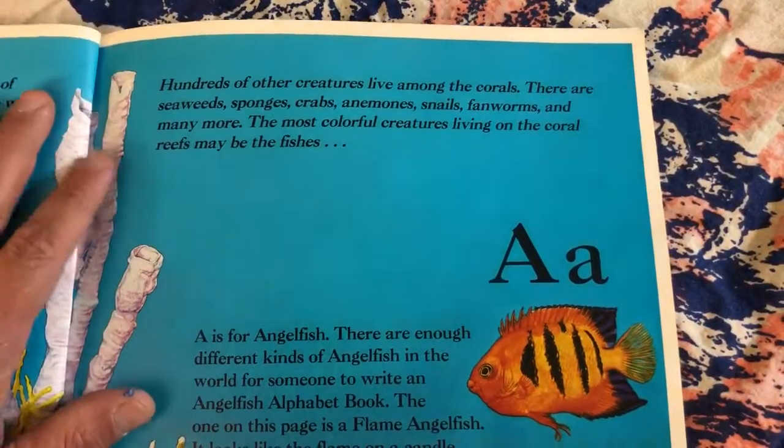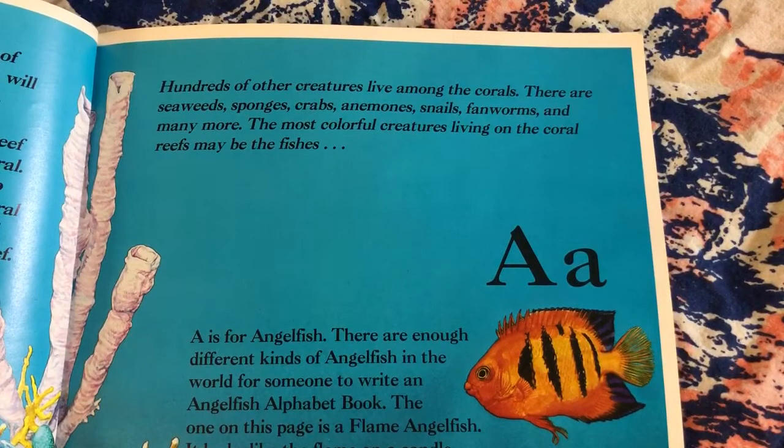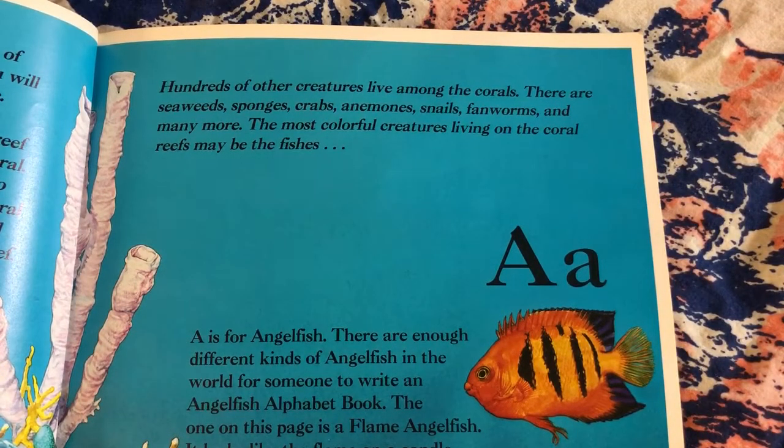Hundreds of other creatures live among the corals. There are seaweeds, sponges, crabs, anemones, snails, fanworms, and many more. The most colorful creatures living in the coral reefs may be the fishes.